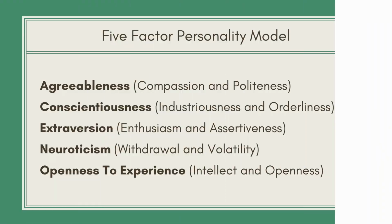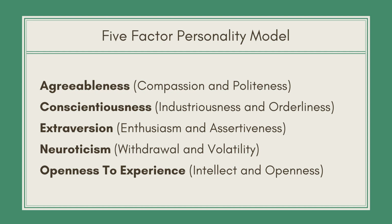Okay, so very quick recap. The 5-factor model is made up of 5 personality traits and 10 subtraits. Each of the 5 traits has a set of 2 subtraits that attach to it. They are agreeableness, which is made up of compassion and politeness; conscientiousness, which is made up of industriousness and orderliness; extroversion, which is made up of enthusiasm and assertiveness; neuroticism, which is made up of withdrawal and volatility; and openness to experience, which is made up of intellect and openness, which is related to creativity. These are terms which you're going to learn about and be very familiar with as you go through the course. So today we're going to talk about agreeableness, the very first one.